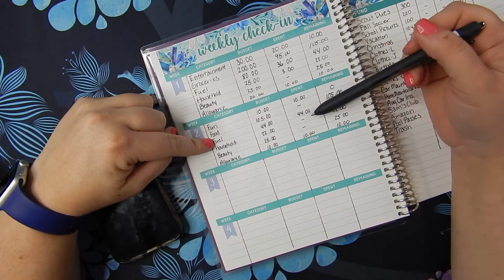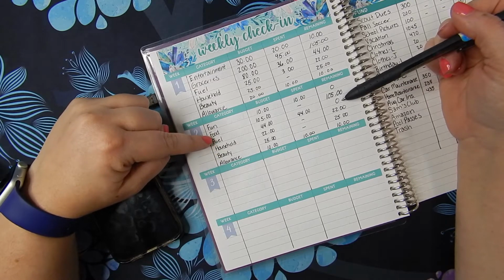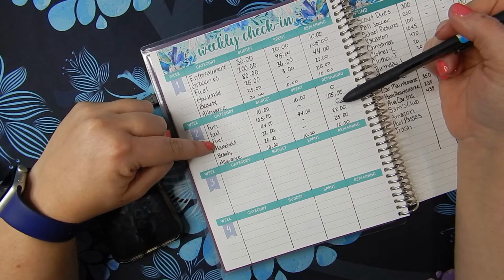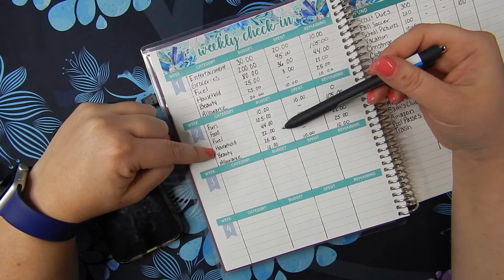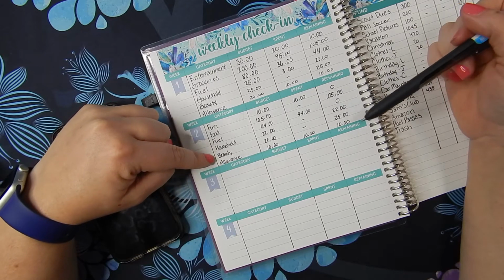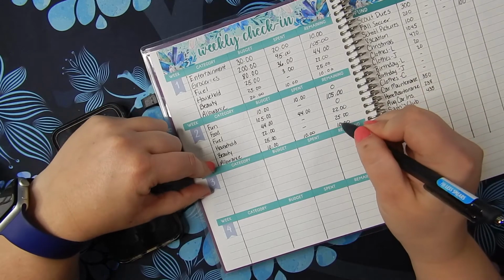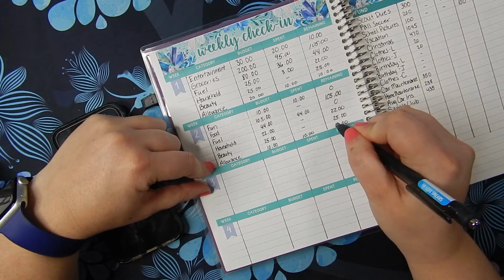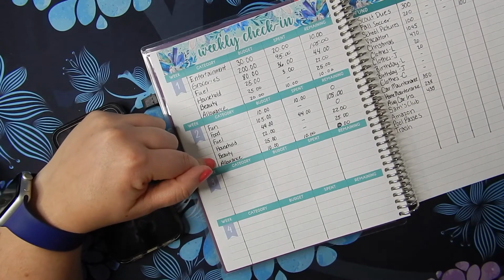And fuel, I had $44. I did fill up again, and I ended up using almost all of that $44. I think I spent $2 on the kids inside the gas station, so I just pulled that out of the fuel since it was all cash. Household, I did not spend any of my $22, so I still have that left in that envelope. Beauty, I haven't spent any, still $25 there. And then allowance, just a little miswrite, they're $0. So they each got their $5 for the week.